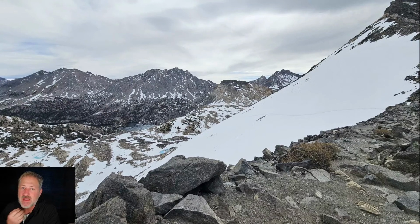Yeah, this is Glen Pass. We got up to the top of it, and if you can see this trail, you can see that traverse across Glen Pass. So we're at the top. This picture is taken from the top. The hike up Glen Pass is easy.